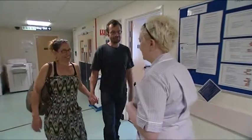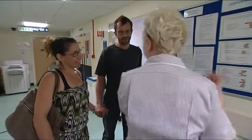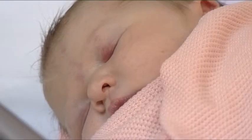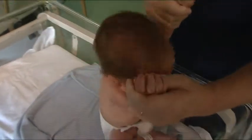Are you here to visit somebody? Yes. Anybody coming through the maternity unit only come through if we've let them. Every one of our cots has a security alarm system fixed to it. Within 72 hours of the baby being born, all babies have to have an examination of the newborn to ensure they are medically fit.